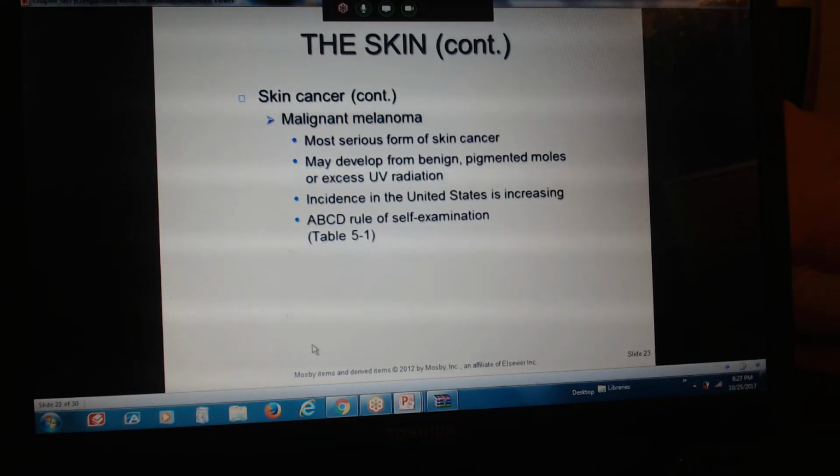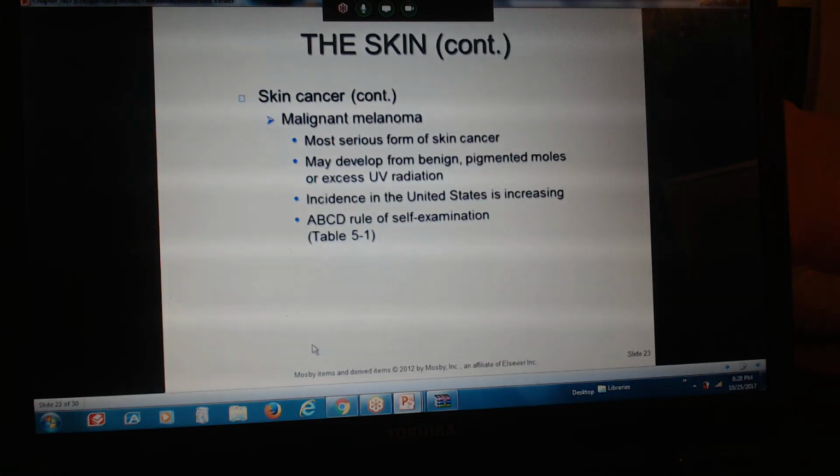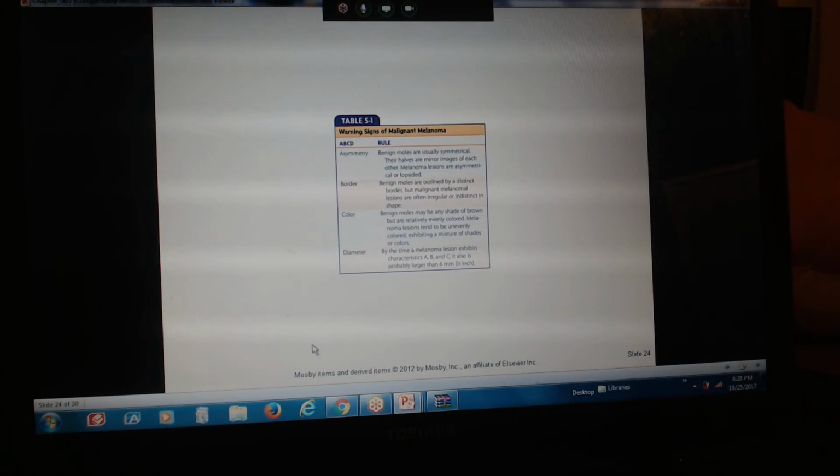Then we get to malignant melanoma, which is the most serious form of skin cancer. Malignant melanoma only occurs in about 5% of the total types of skin cancer, but it is the one that has the highest mortality rate. And so, letter C there is our malignant melanoma. And it's the most serious of the skin cancers that may develop from benign pigmented moles or excess UV radiation. Obviously, in this country, the incidence in the United States is increasing, and you have to follow the ABCD rule of self-examination. Okay, so there's our ABCD rule.